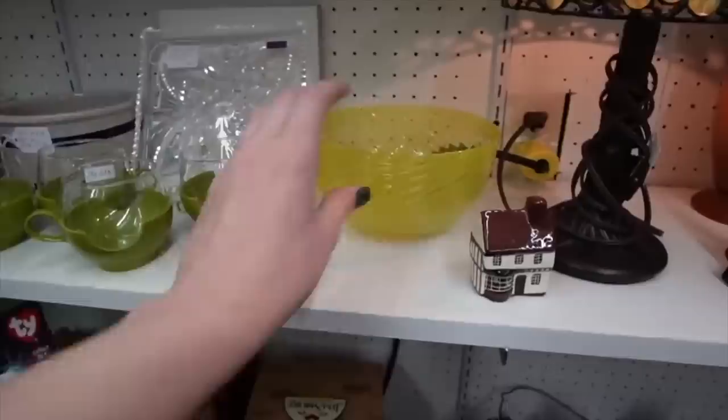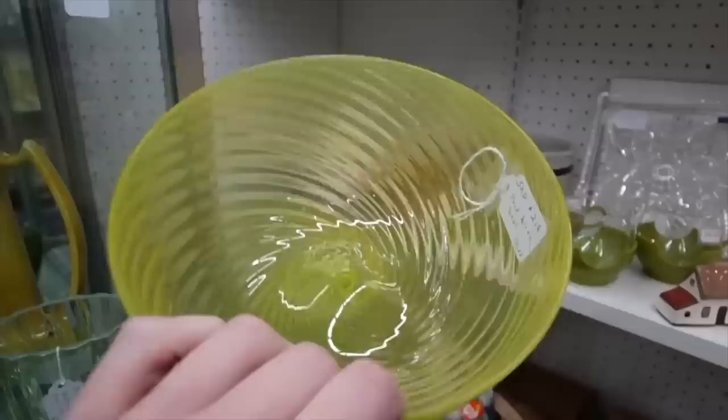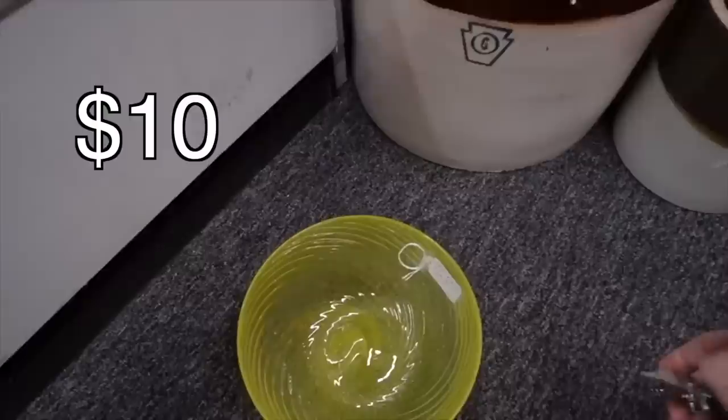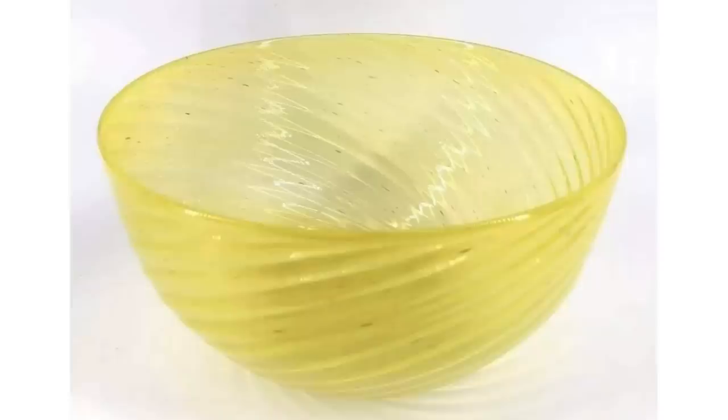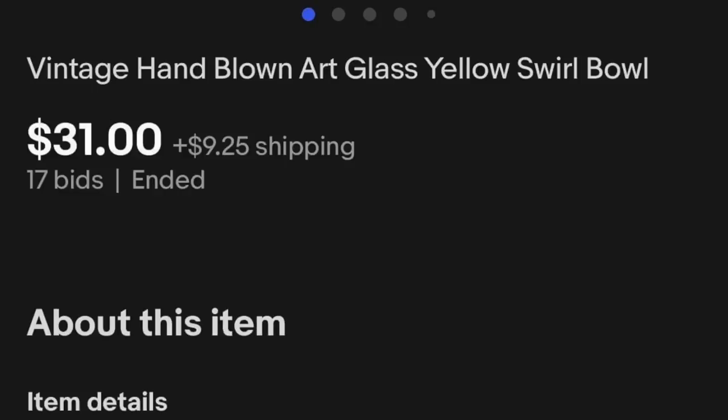Here we go. This bowl looks interesting. Ooh. I would say that might be Murano. Hand blown, $10. I'm gonna check it with my black light. All right, let's see here. No, it does not glow. It does glow to the naked eye. Oh. But it's got little flakes in there. Definitely hand blown. Only $10. I think that's worth it for us.